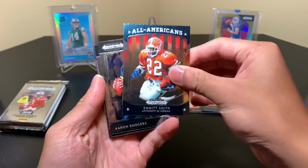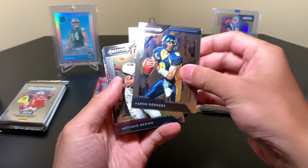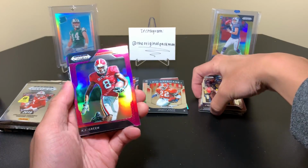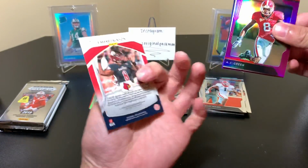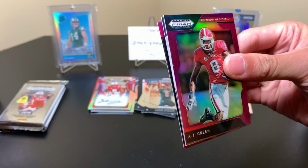All-Americans Emmett Smith. Insert right there. Aaron Rodgers. We have Antonio Brown. Is this numbered? This is purple. We'll find out. Sony Michel. Lamar Jackson, All-Americans. Alright, so we have two purples and an auto.